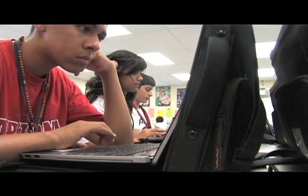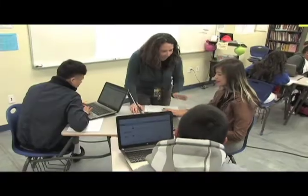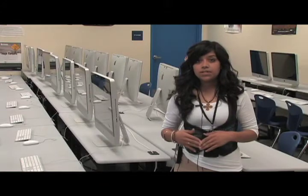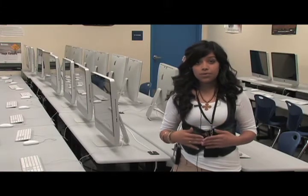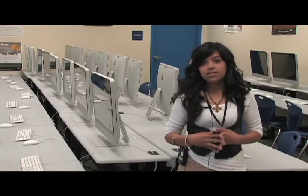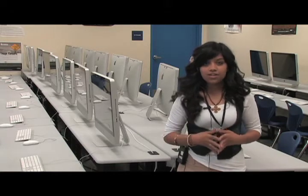Having a laptop in middle school and high school is going to help me a lot because it'll put me at an advantage that other students didn't have. I'll know how to access resources, I'll know how to work with the programs, and I won't be a novice. I'll have some experience, and that puts me at an advantage that the others don't have.